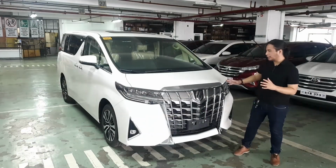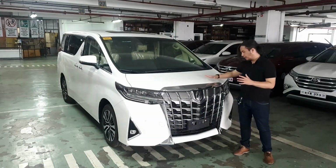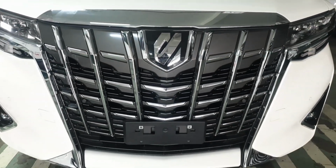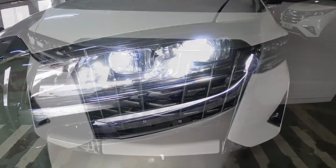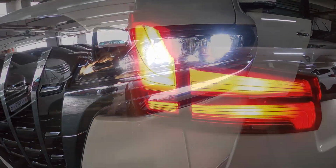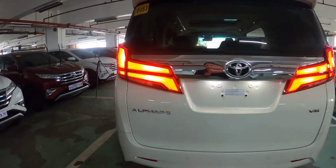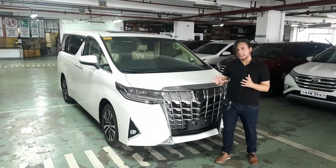So here at the front, you have this massive grille. It looks like it has fangs on it. All the lights are LEDs. You don't usually describe a van as intimidating, but I think that's exactly what this looks like.